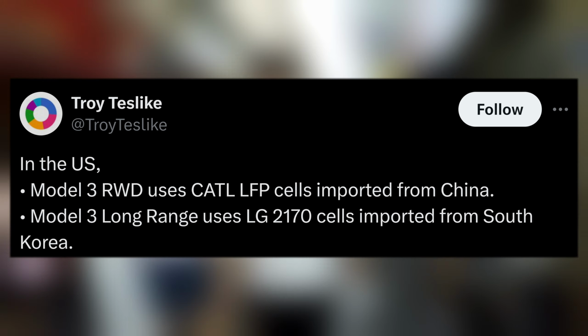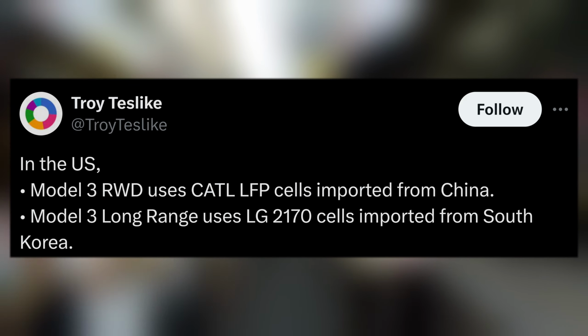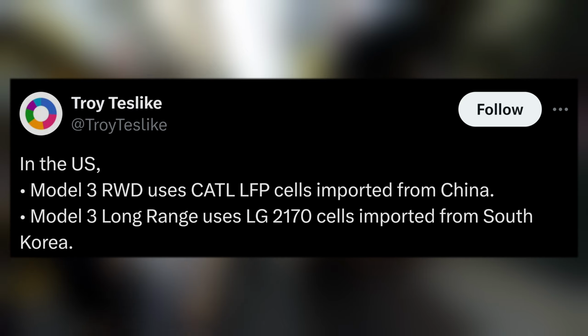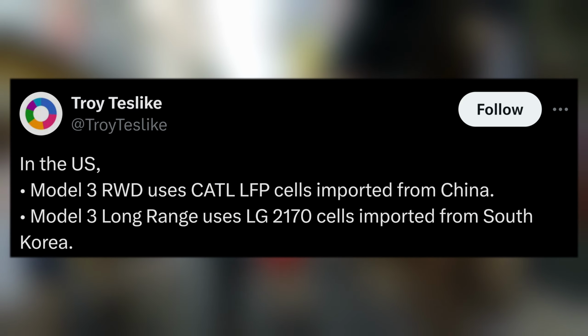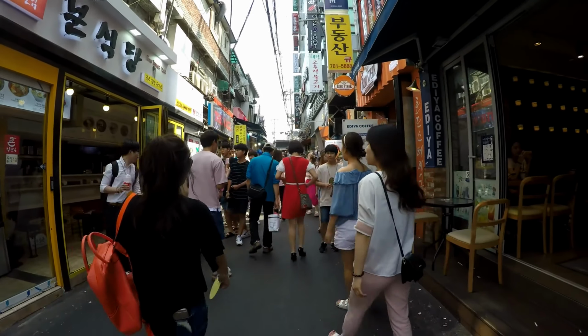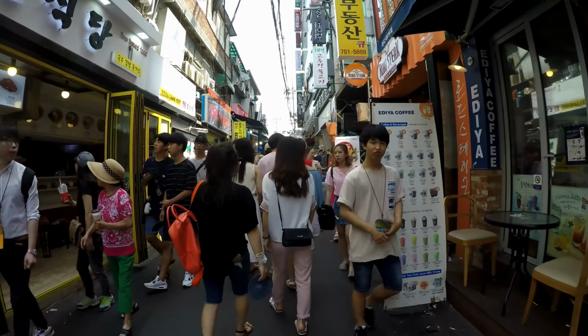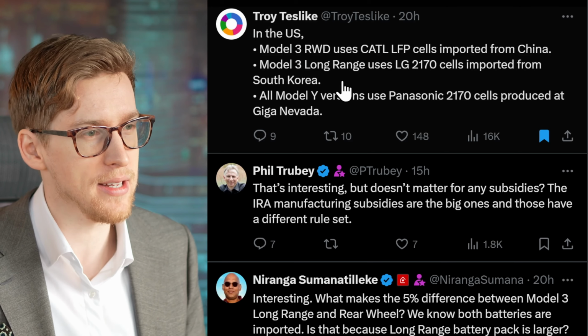Troy explains the situation a little bit. In the US, the Model 3 rear-wheel drive uses CATL LFP cells imported from China. Model 3 long range uses LG 2170 cells imported from South Korea. So that, in theory, should be no problem at all because South Korea has a free trade agreement with the US. So what's going on exactly here?